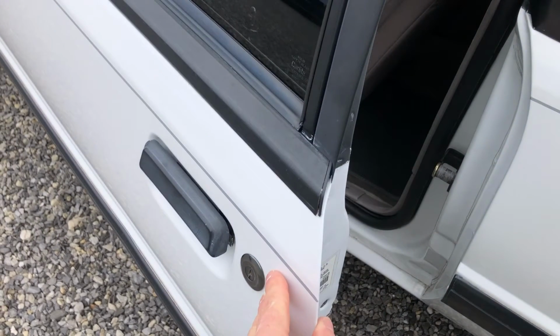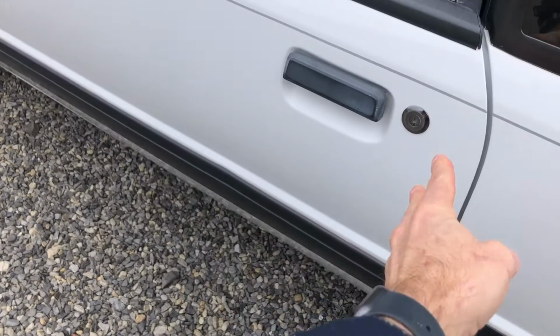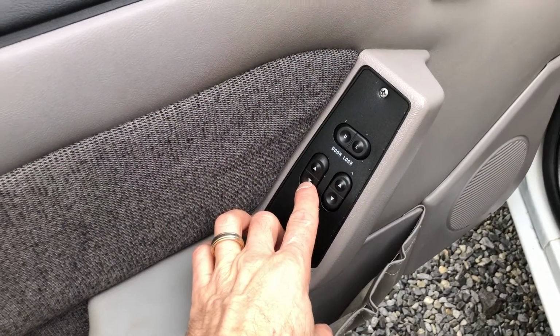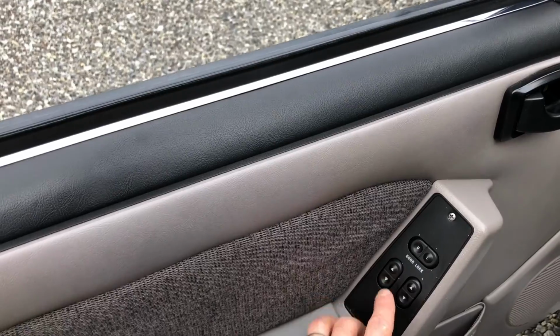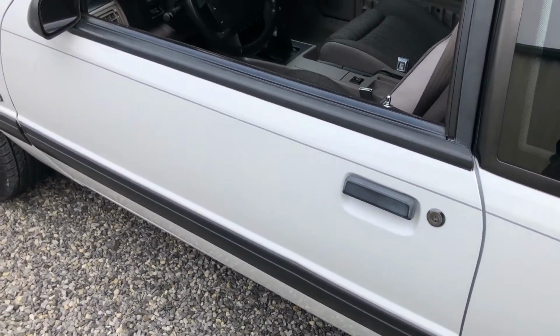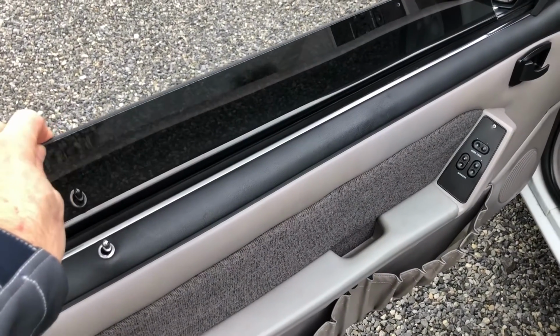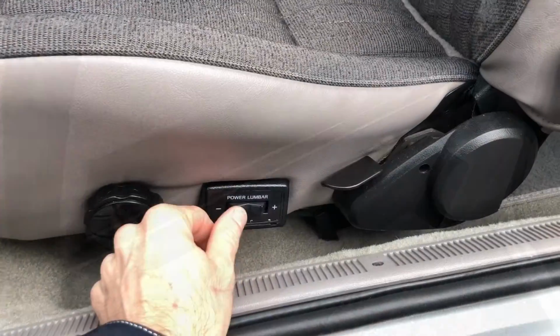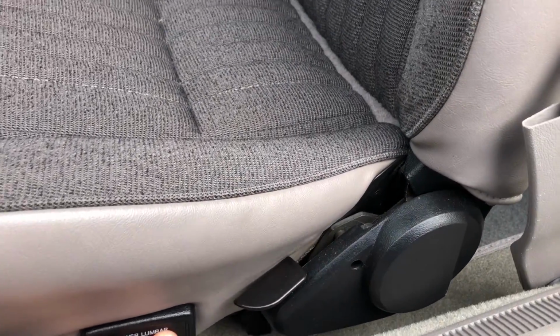Check the doors for any rattles when you close them. They should be tight and taut when they're shut. Roll the windows down to check that the motor still works, and then close the doors again with the windows down. If it doesn't rattle when the windows are down, that's even better. That means that the guides and everything inside the window are keeping it tight and not letting the window rattle around. Check that the power lumbar support still works as well.